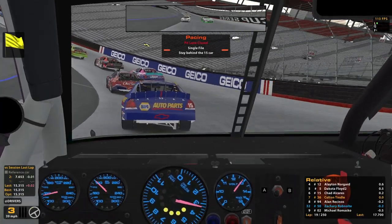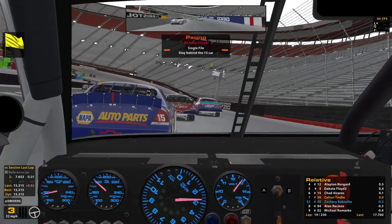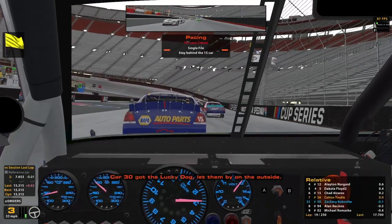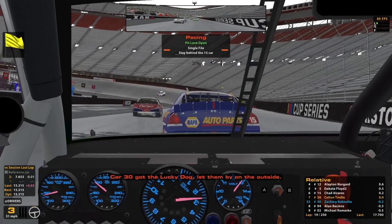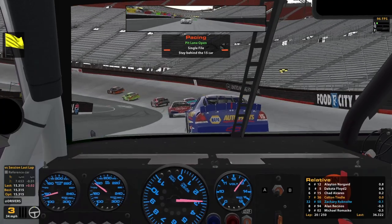So roughly 116 laps on a full tank of fuel. I forgot to check beforehand, but it looks like that's what it's adding up to. The lucky dog, let them pass on the outside. Pit road is now open. Got a lucky dog going around the outside.